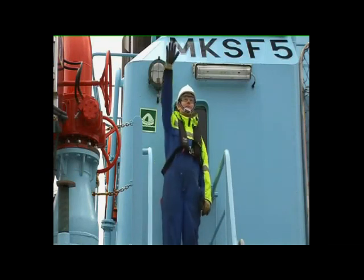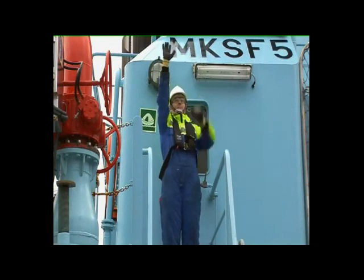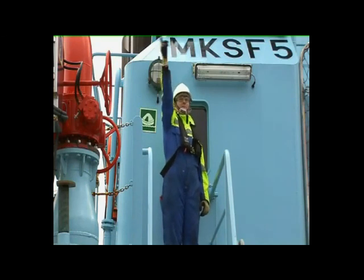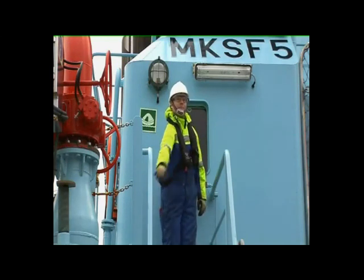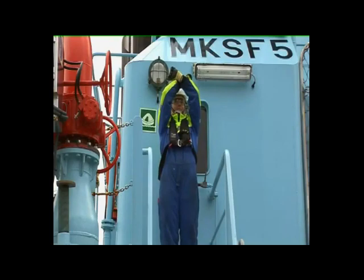Stop, danger. Emergency stop. Take the strain or hoist slowly. Raise or heave away. Lower. Secure, make fast, or it is made fast.